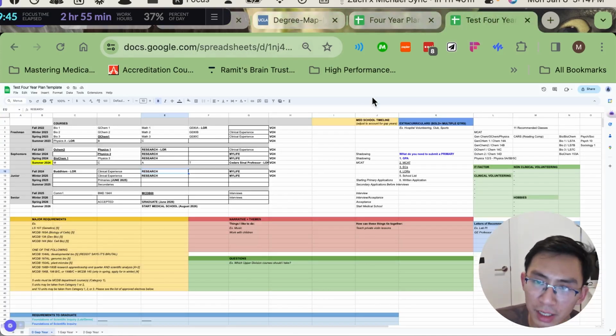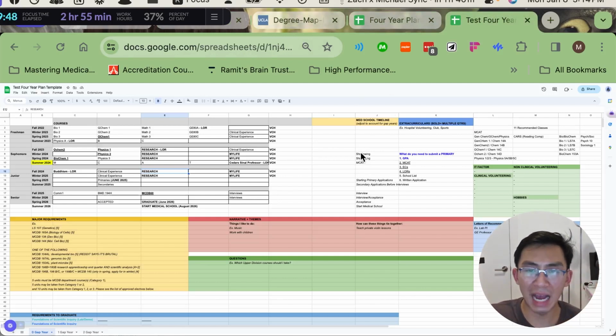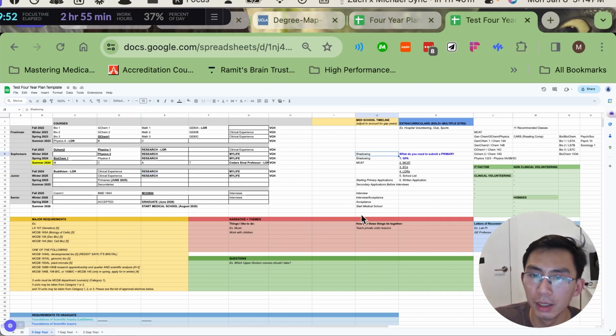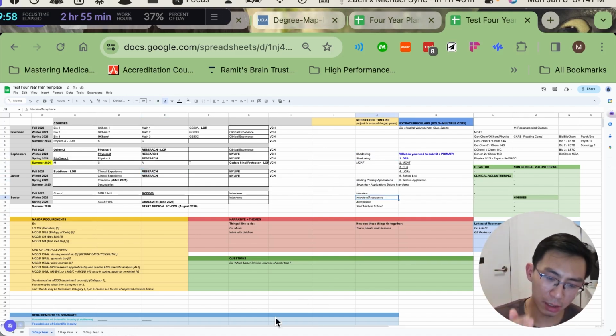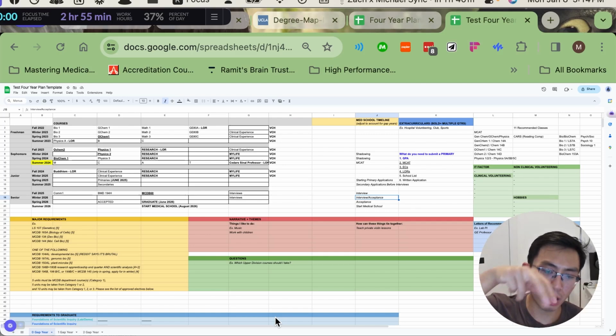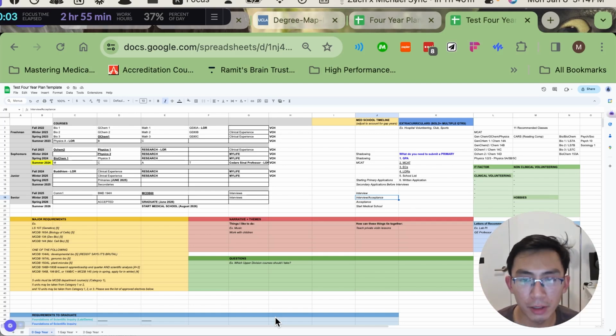You don't have to do hours and hours of research. You can customize this to your own journey right away. You'll throw on there when you're going to take the MCAT, when you're going to start your primary applications, and then you'll have a very clear blueprint. You can just walk along until you submit your application and get accepted to medical school.